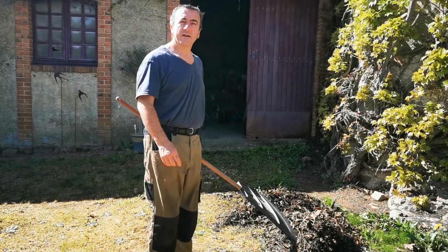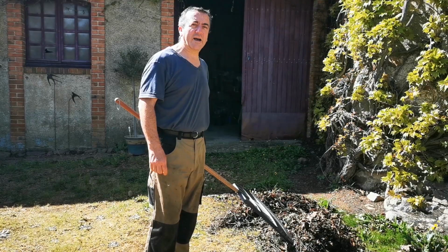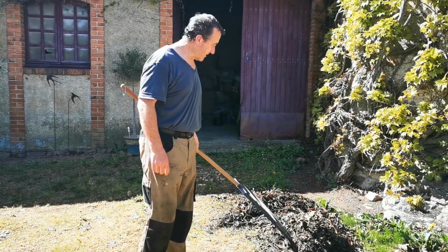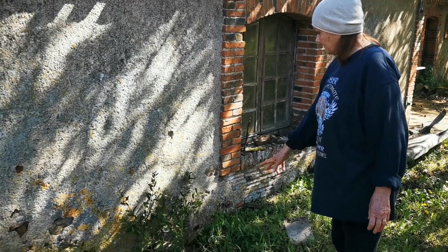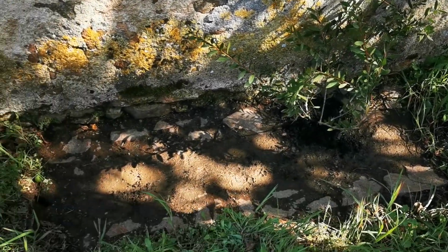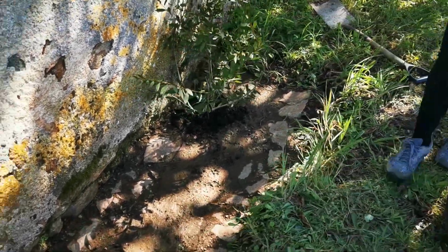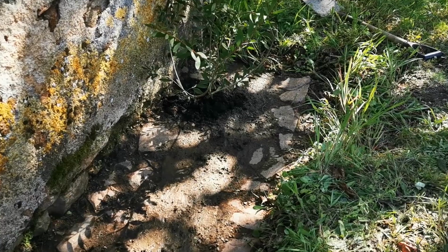I've just found something really interesting. Do you want to come and have a look? Good interesting or bad interesting? Good. Good interesting. I'm right with you. Come on. I've just planted this bottle brush here, and I found some more stones under there, so I've dug it out. Another pathway, but I don't know how far round it goes.